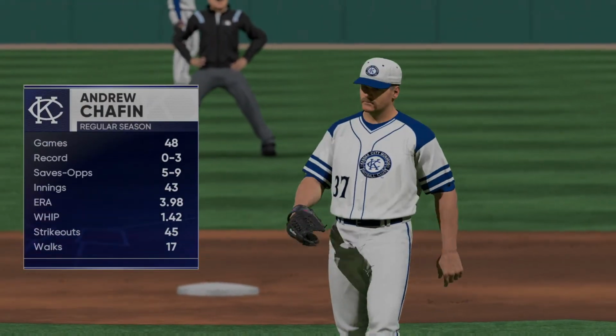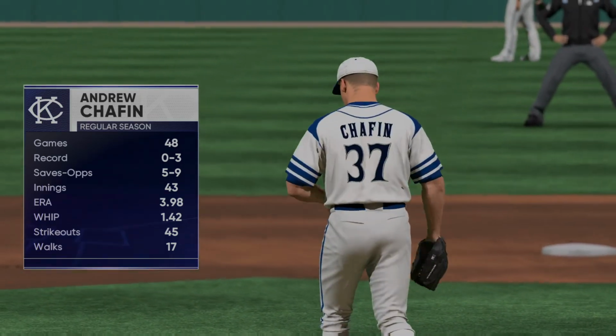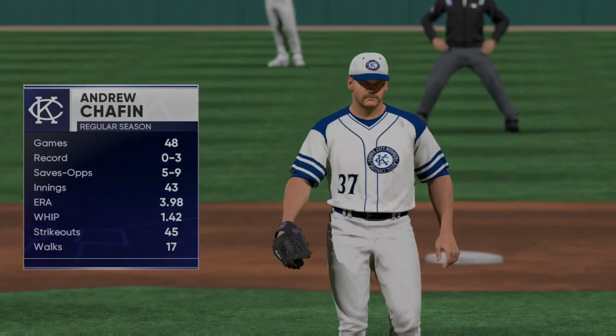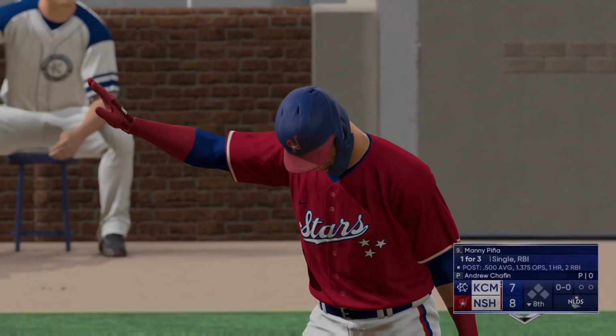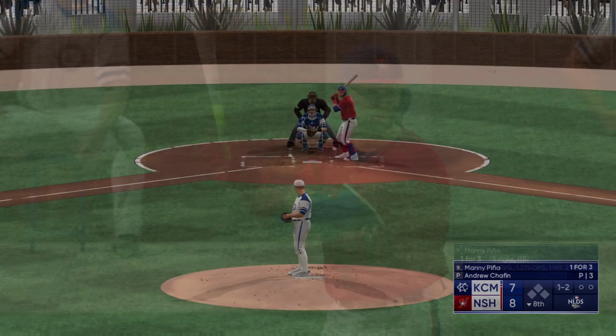Here's Andrew Chafin. This is his first appearance in this postseason here. 48 games, 43 innings for him, a 3.98 ERA, 1.42 WHIP. I mean, he was all right for the Monarchs this season. And now we're in the 8th. So here's Manny Pena. Well, we were already in the 8th before, I guess. But Manny Pena is up now.